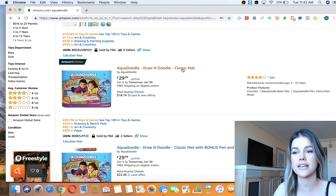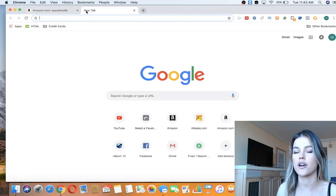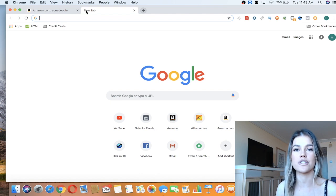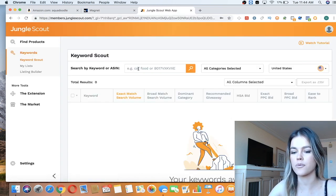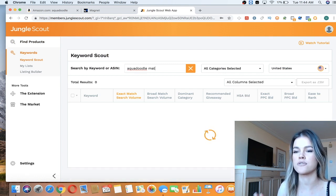One of the first things I do is check the main keyword. I know that sounds kind of interesting, and how product or keyword research is done comes later, but I always do keyword research when I'm researching. So I'm going to go into Keyword Scout and type in Aquadoodle doodle mats.